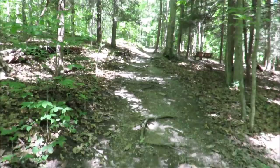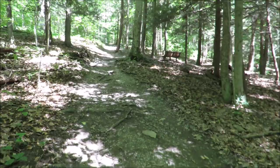This is a shorter half mile hike, but there are some uphill sections to go up, so it's not necessarily a rugged trail, but there are sections that, depending on what kind of shape you are in, could be a little difficult for you.